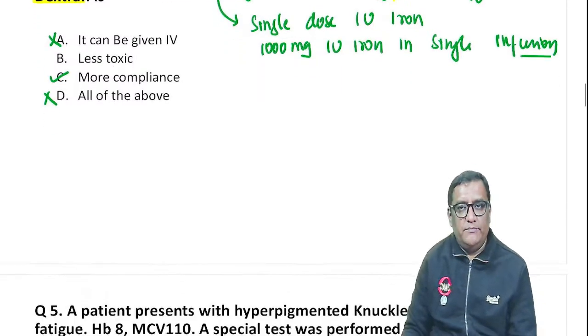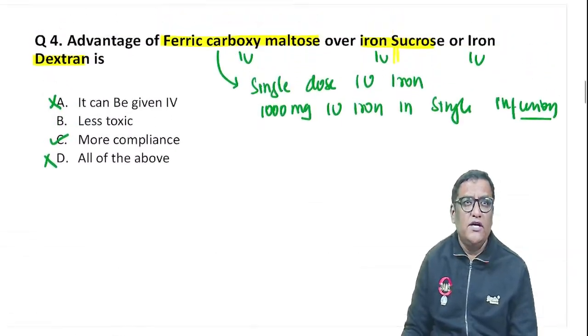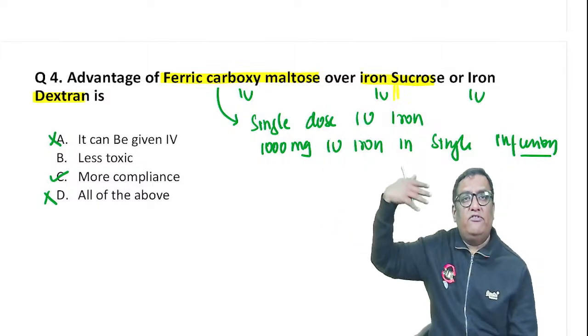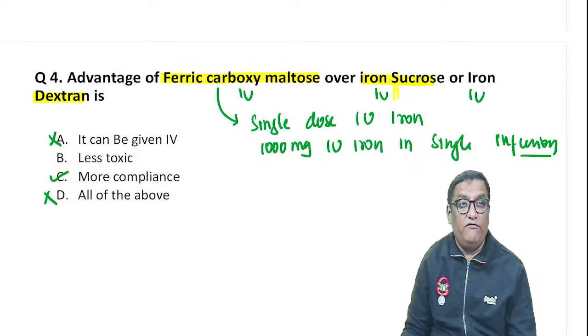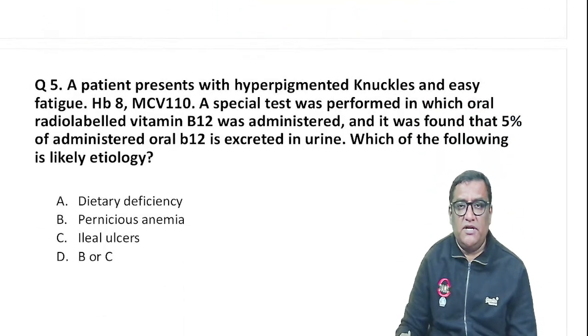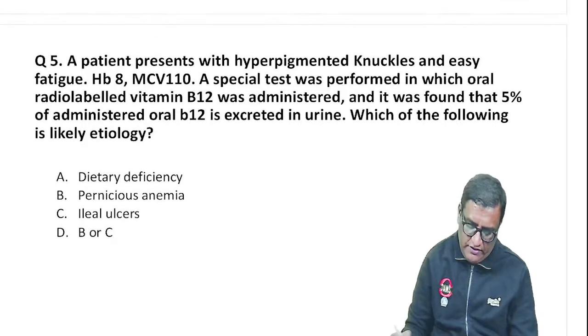Okay, yeah. So usually for most of the people, what we do is we just give a single dose, and then after that we keep giving them orally. If there is absorption happening. If of course malabsorption is there, we have to keep giving them IV, right?